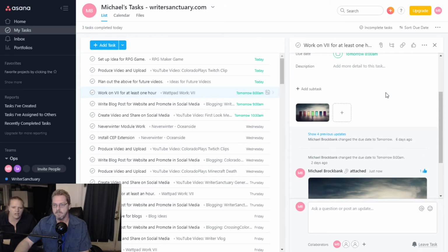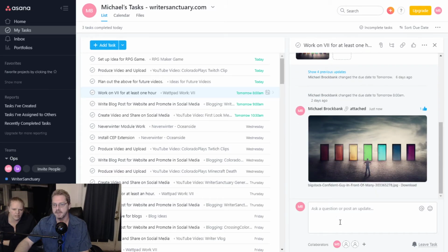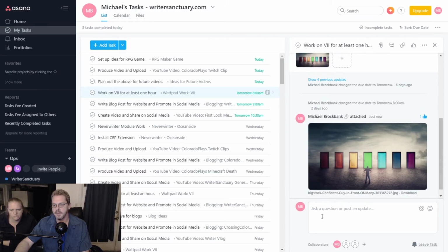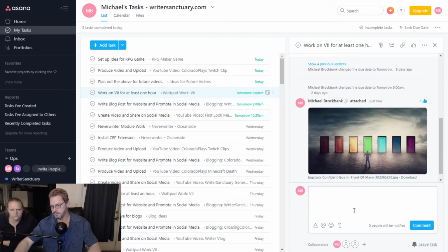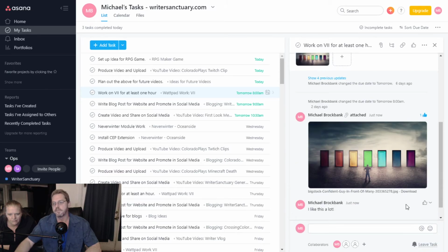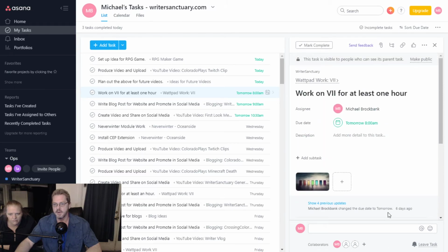So it's got kind of like a chat there in the task. Down here on the bottom, you have a comment section. I like this a lot. Comment. And then whoever's assigned to it will see that. They can respond back and forth, so you can keep in touch, communication.